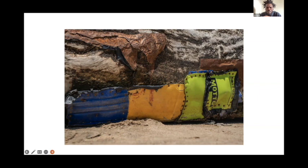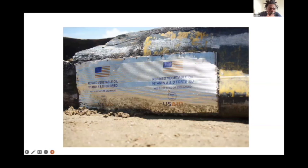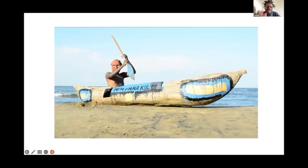But if, for example, in the next slide, perhaps there's, so this is a very well-known USAID tin can, a commodity object that's brought onto the surface. But on the other slide, there is also another example of the fishers themselves painting on the surface. Yeah, so this is an example of one of our artworks.